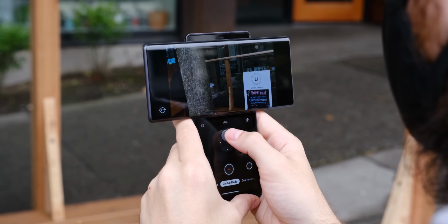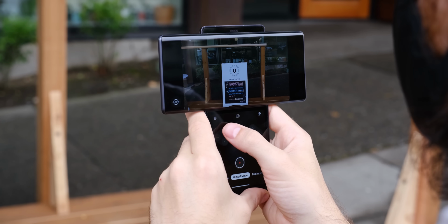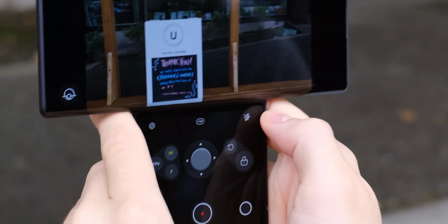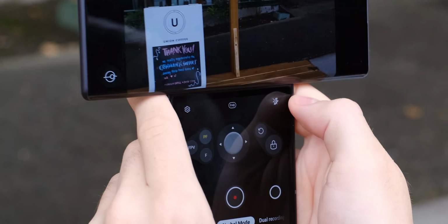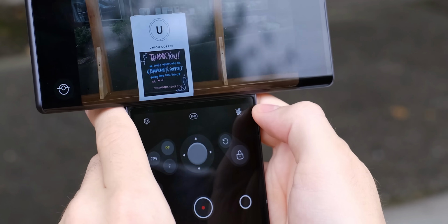Basically, what LG is doing with this gimbal mode is they're cropping in on the sensor and then letting you pan around using this joystick. There's also all these different modes that try to stabilize in the horizontal plane, try to stabilize in the vertical plane, and there's a mode that just kind of lets you follow people around and it'll kind of float around like a normal gimbal would.